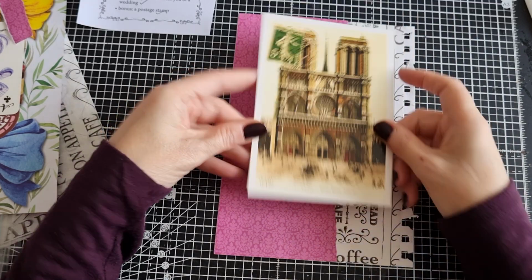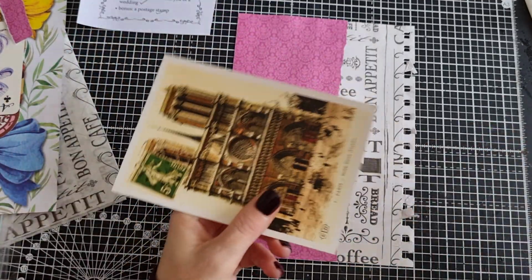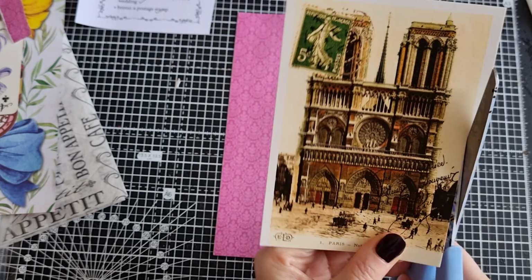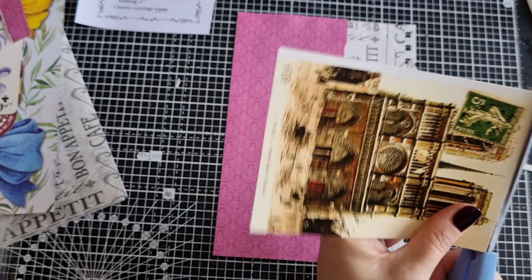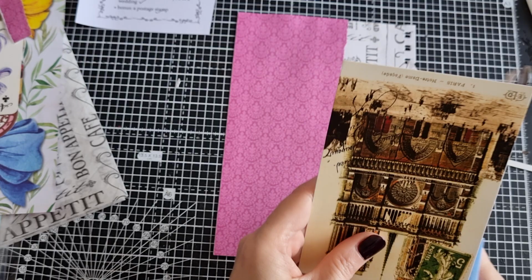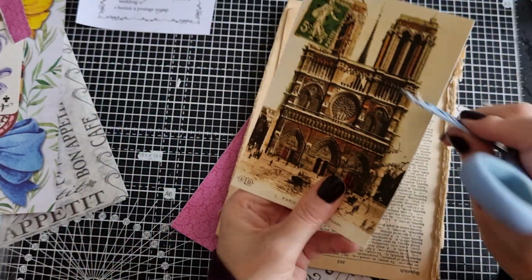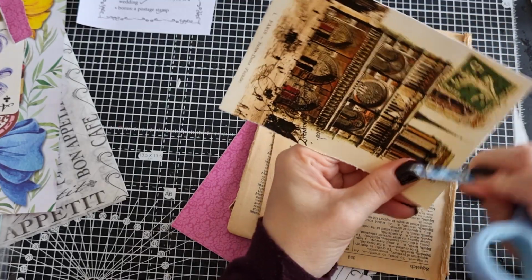So I'm thinking about cutting the white space down on this postcard. Just because it takes up a lot of room. And we don't need it all. So let's cut that down. And then I may just distress the edges a little bit, like scuff them a little bit. I'm sure none of this is cut straight, because I am appalling at cutting straight with scissors. But there we go. I'm just going to rough up the edges a little bit. Give it a bit of texture.